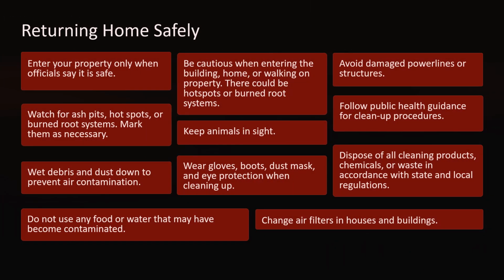Once the all-clear is given to return to your home, be aware of any hot spots or ash pits. Be cautious when entering your home or building. Wear boots, gloves, a respirator, and eye protection if needed. Keep your animals in sight and avoid going near damaged utility lines or structures. Follow all public health and local regulations for cleanup and disposal. Lastly, make sure to change your air filters.